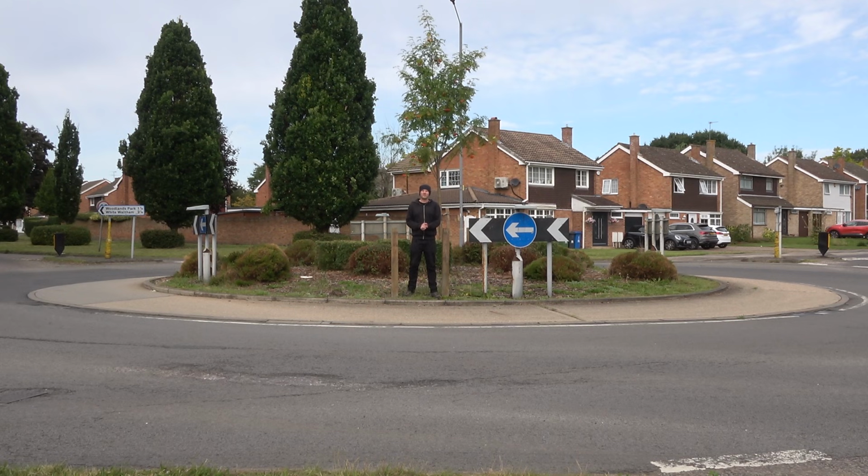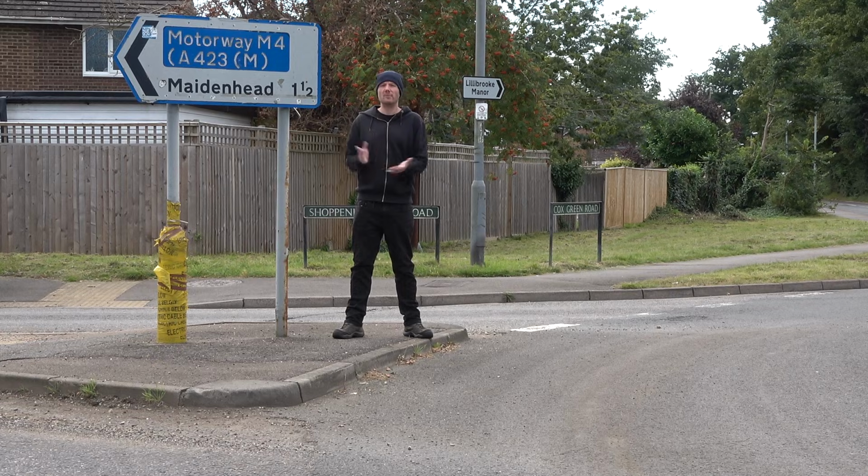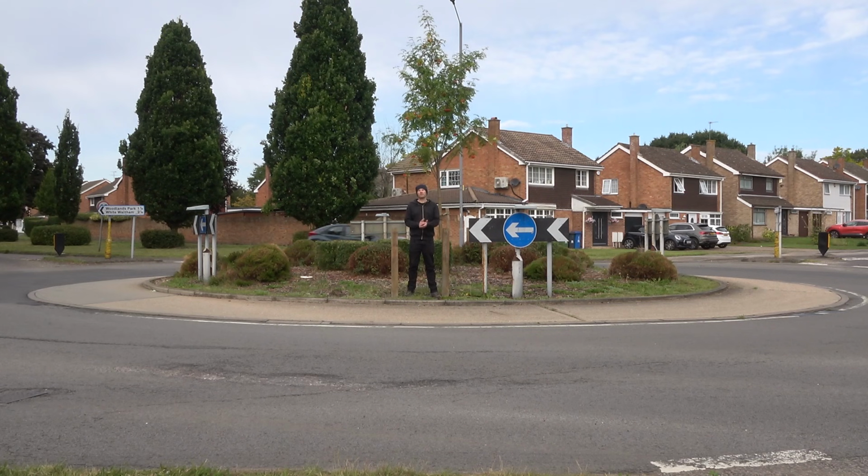Except it didn't. Once the M4 extension and all of that jazz was complete, the motorway spur was actually numbered as the A423M. Don't believe me? Well, check out this sign that still says A423M. It must be at least 40 years old. It wouldn't be until around 1990 that the motorway spur was numbered as the A404M, following a bit of reshuffling of the road numbers by the local council.